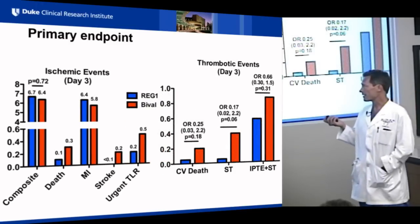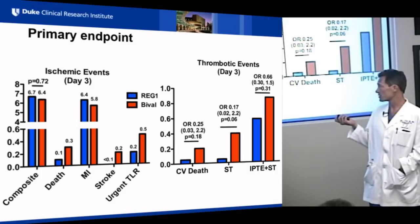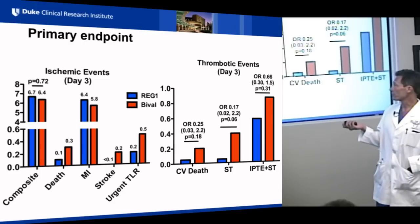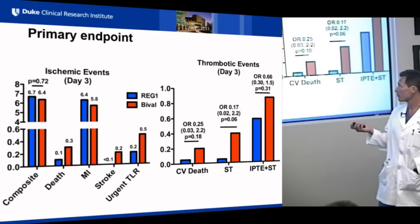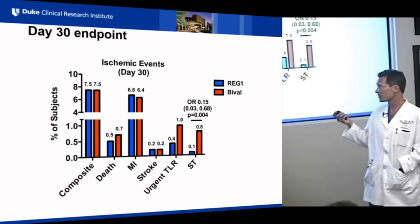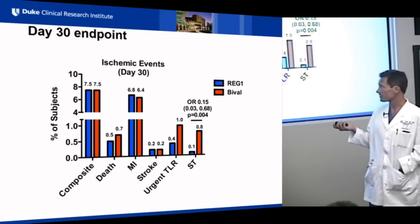Interestingly, though, if you look at the rare events of cardiovascular death, PI identified stent thrombosis or intraprocedural thrombotic events in stent thrombosis, you see that Reg 1, or pegnivacogin, really is a very effective anticoagulant with strong trends toward decreased risks of each of these events in Reg 1 treated patients compared with bivalirudin. If you look at the day 30 endpoint, you see very similar results. Again, the overall composite endpoint is very similar. This is still being driven by the preponderance of MI, peri-PCI MI events that were detected biochemically. And again, you see that stent thrombosis shows a numerical increase in the bivalirudin group, which is now statistically significant.